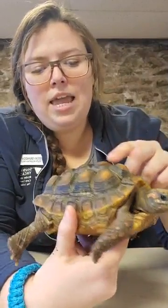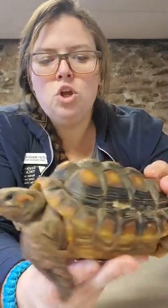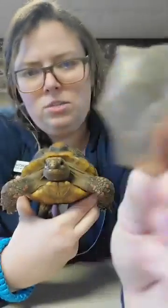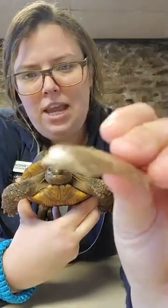So Rhonda here, like I was saying, because she didn't get the proper nutrition, her scutes, which are the sections of her shell, kind of piled up on top of each other. Tortoises do shed. They shed just like any other reptile. And it kind of looks like this when they shed. So this is a scute. See how thin it is? It just peels off, it's bendy and everything like that. It's just a piece of keratin.